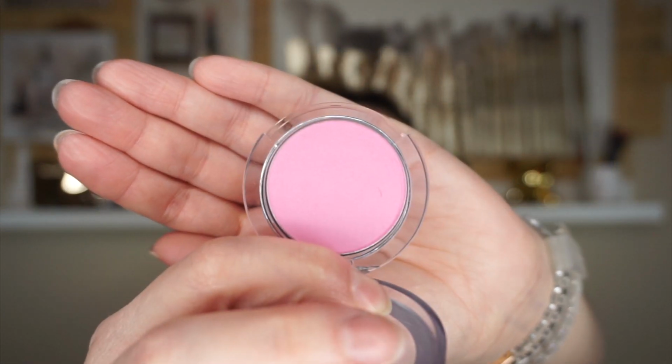This is the Pure Cosmetics Blush in Tease. This is like a brighter pink. This came in a mystery box that I got. And it's a really pretty shade. I don't know that I would say I'm in love with it. I think it's too light for my skin tone. That is what it looks like right there. It's very, very pretty. I may be passing this one though, just because I don't know that I can use that. But it's beautiful.